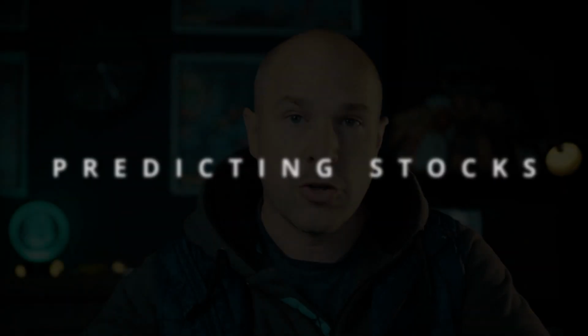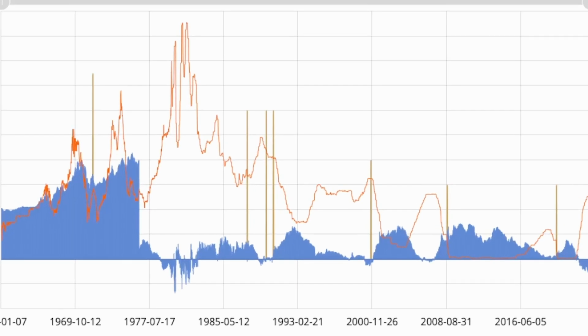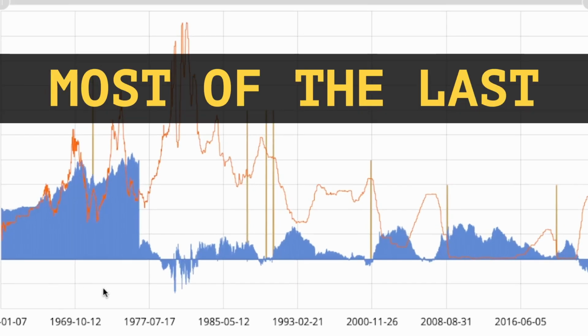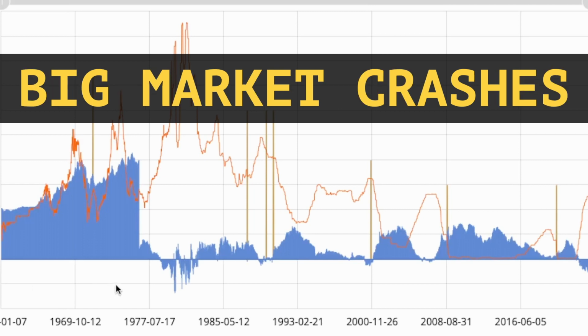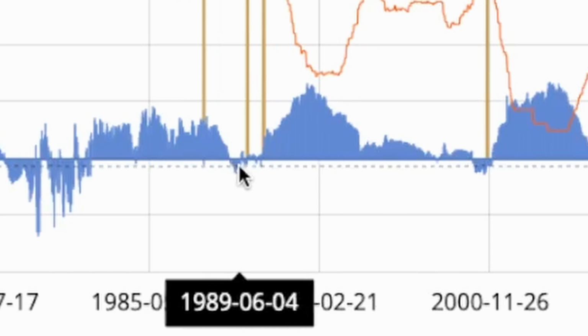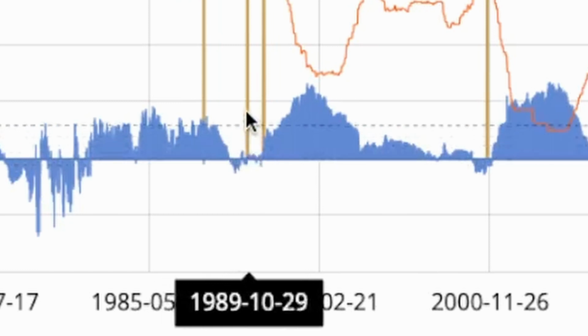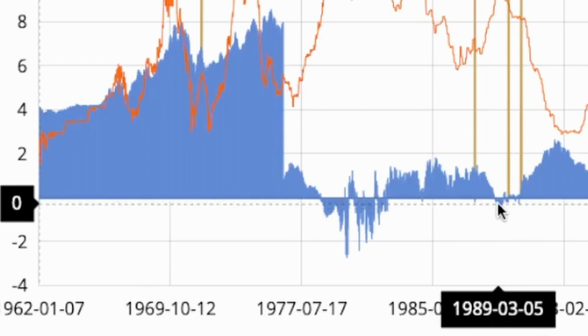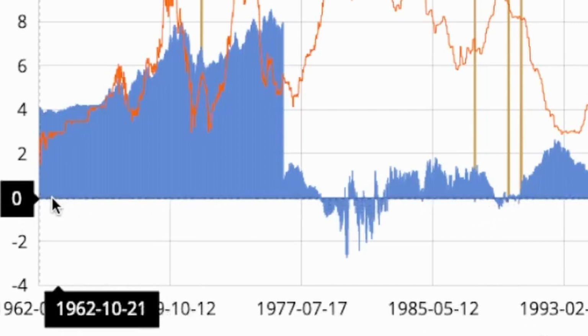If you're looking to predict just where the future of the stock market is going to be going in the next few months, you do not need a crystal ball. You can instead look at a chart like this. Now, this chart has actually predicted most of the last big financial crashes. You can see here that in 1989, before Black Friday happened, which is this golden line here, the blue stuff that you can see actually came down below this zero line.